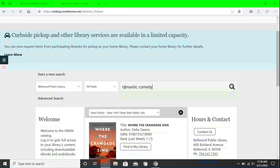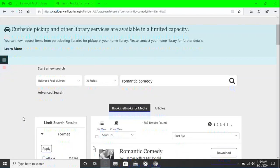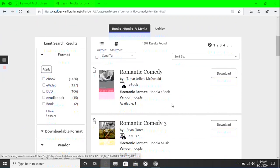If I could spell, okay. And then down here it's telling me I've got 1,600 results, but both these first ones right here, this says it's an ebook and this says it's e-music, which lets me know that these are downloadable things and they're also not movies, so they're not really what I was looking for.